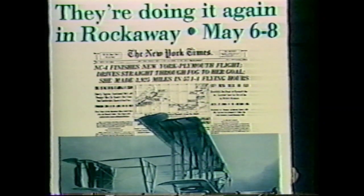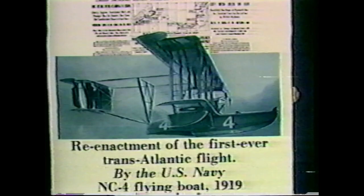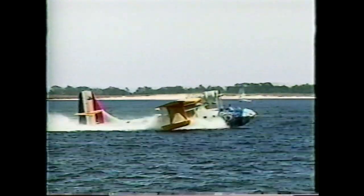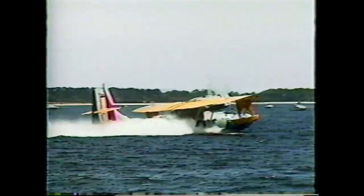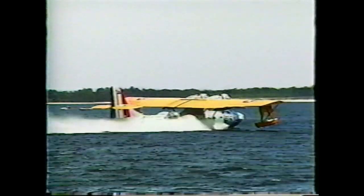Sixty-seven years later, in May of 1986, the historic flight of the NC-4 is reenacted as part of the celebration of the 75th anniversary of naval aviation. For the reenactment, World War II PBY Catalina flying boats will repeat exactly the first aerial crossing of the Atlantic.